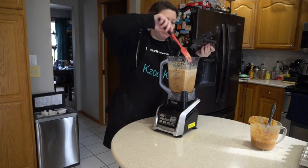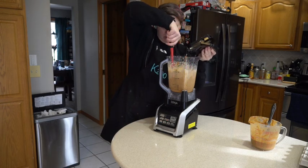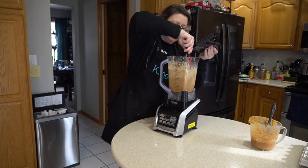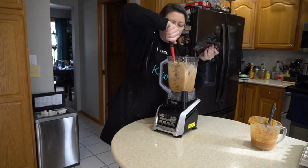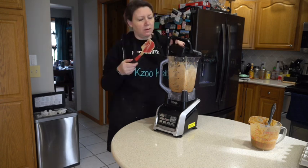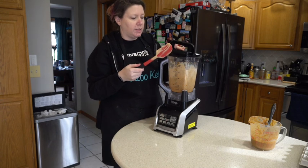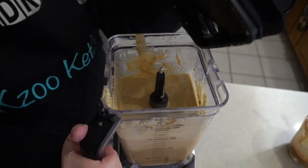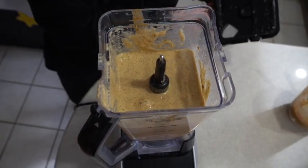So it's mostly mixed up, but I'm going to scrape this down a little bit, just because a lot of the lemon juice and the baking powder like to stay at the top. And then I'm going to turn it back on medium for a little bit. So there we have it.